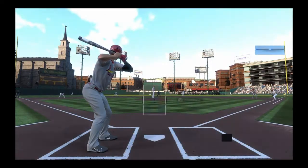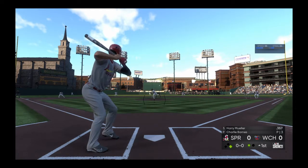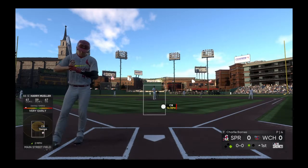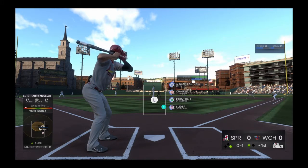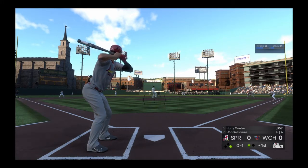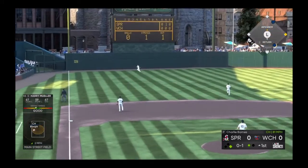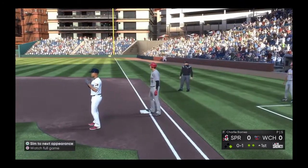And now in the box, Harry Miller, as the switch hitter will bat right-handed here. Out in front of it, strike one. 88-92, so not too fast. 0-1, here's the pitch. Pulled high in the air out to left field. Fielder giving chase. He gets there, and that's the second out.